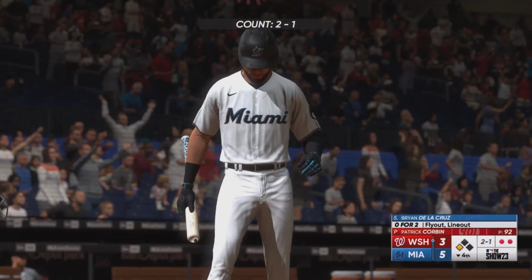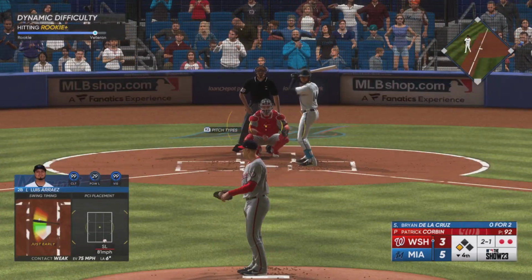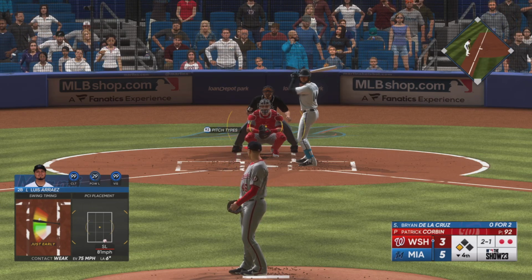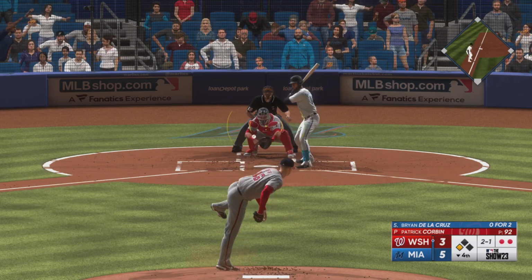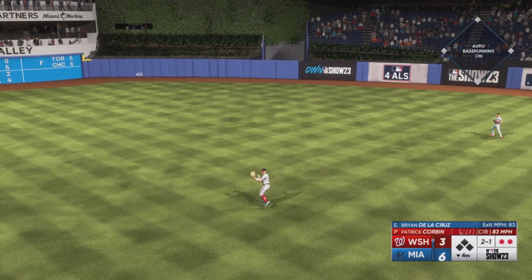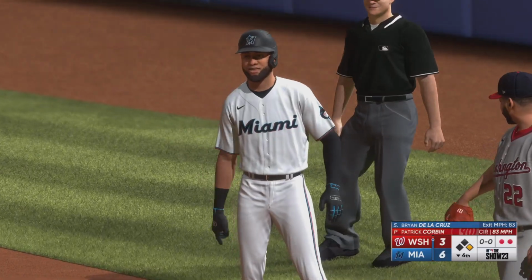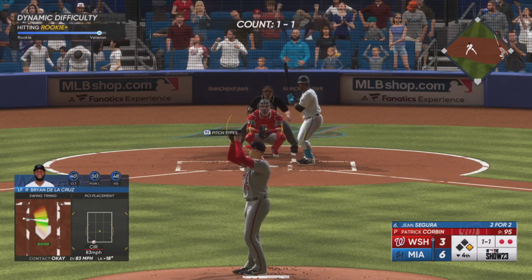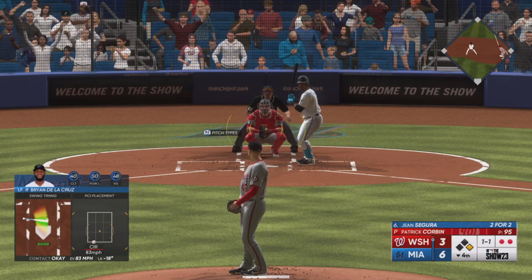Now batting, and at the plate for Miami, Brian De La Cruz. Here's a 2-1. Up the middle, base hit, and a run in to score. Comes through with the RBI. Once you get the ball by the pitcher, there's a lot of base hits up the middle, even on ground balls. So a nice job to use that big hole and get himself a hit.